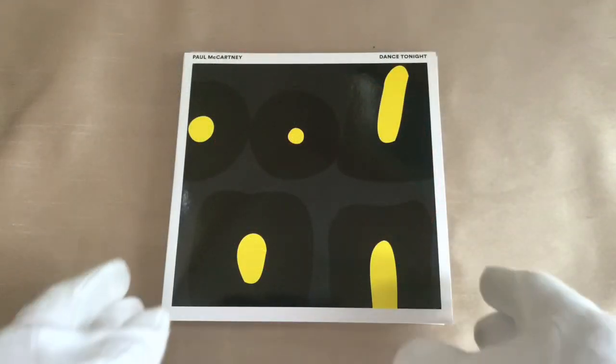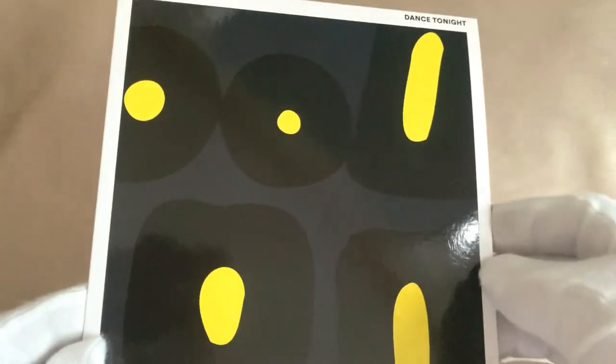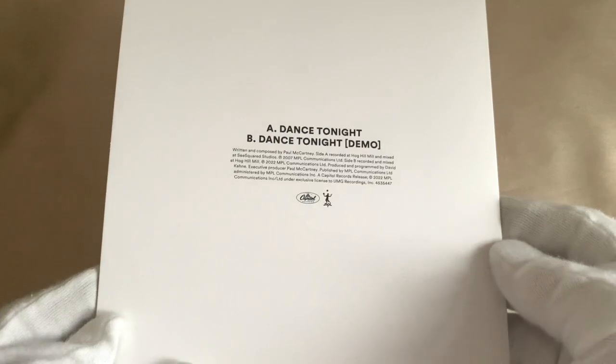So on to 2007 then, with Dance Tonight. Got a really nice glossy sleeve. And actually there's a lot of these sleeves that are very similar towards the end of these singles, actually, on the set. On the back side there, of course, we've got Dance Tonight and, of course, Dance Tonight demo.